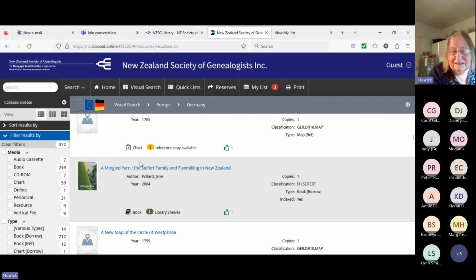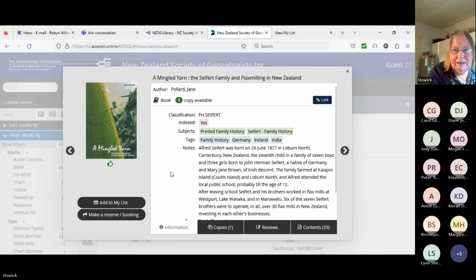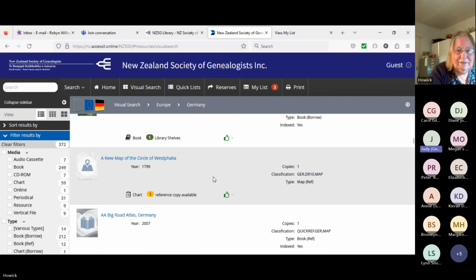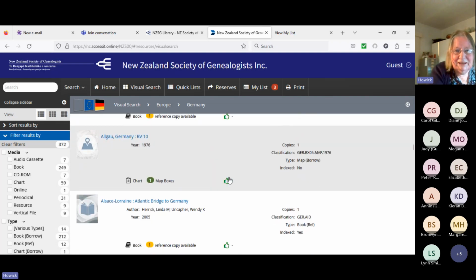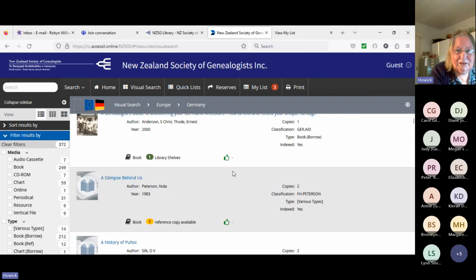And this is a family history, and it's called A Mingled Yarn, a Seafoot family in flax milling in New Zealand. So obviously this born to John Herman Seafoot, a native of Germany. So way back to Germany already. So don't discount anything. Always have a good look at things, especially if you've picked on something that you might like to have a little look at.